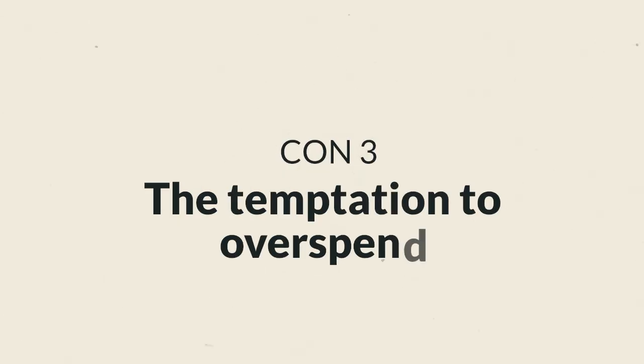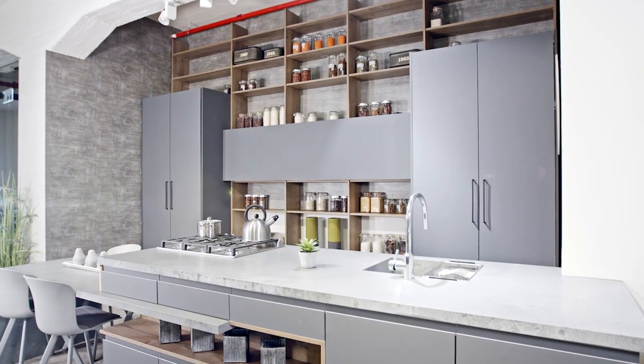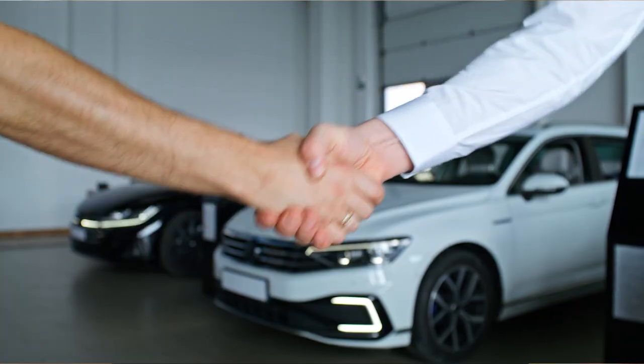Con number three, the temptation to overspend. Some people see a $100,000 HELOC and start thinking about kitchen upgrades, vacations, a new car, and boom, they've dug a hole. This is not what this tool is for. So the takeaway here is simple. If you use a HELOC with a plan, like the Shred method, it can accelerate your goals. But if you treat it like free money, it can quickly become a very, very expensive mistake.